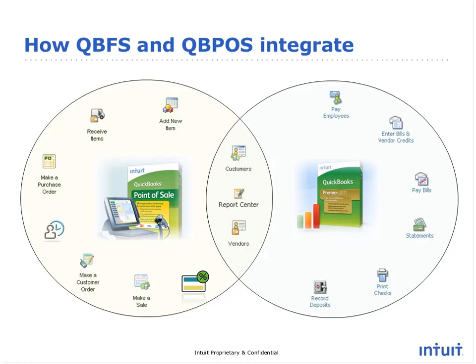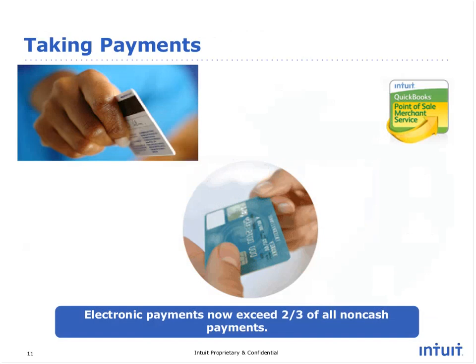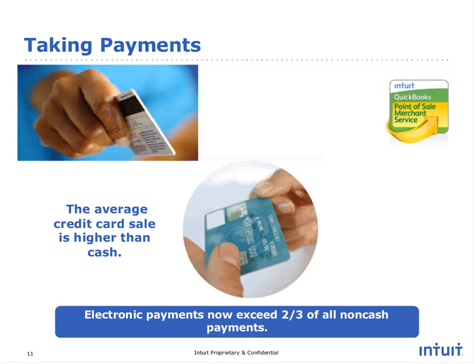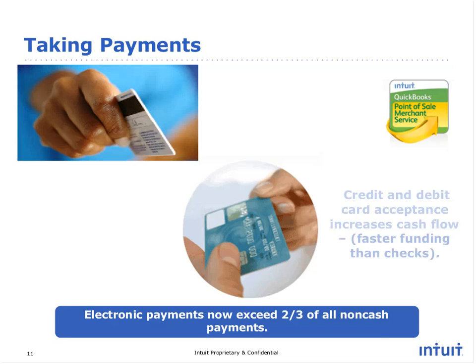Now payments. Again, I told you I had a couple slides on this because electronic payments now exceed 2/3 of all non-cash payments. So out of every $100 spent by customers, nearly 40 is in a form other than cash or check. So point of sale merchant services is what I'm talking about. And the average credit card sale is higher than cash. These are all done by studies, and it all kind of makes sense. Credit and debit card acceptance increases cash flow, faster funding for you. And like I say, if you purchase the hardware that's the credit card, debit card, you can actually give cash back as well.